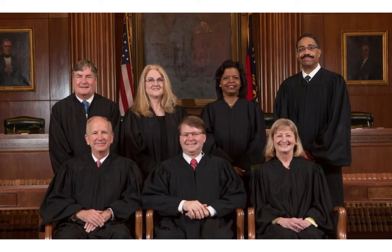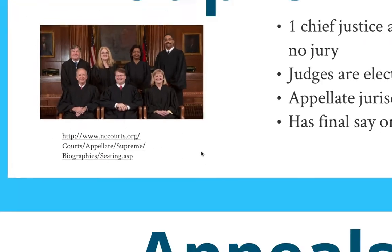Here is our current North Carolina Supreme Court. I'm not going to say very much about them. We're just going to move right on past.